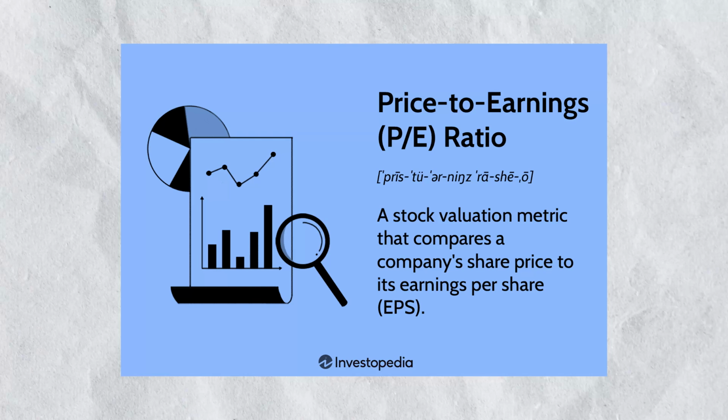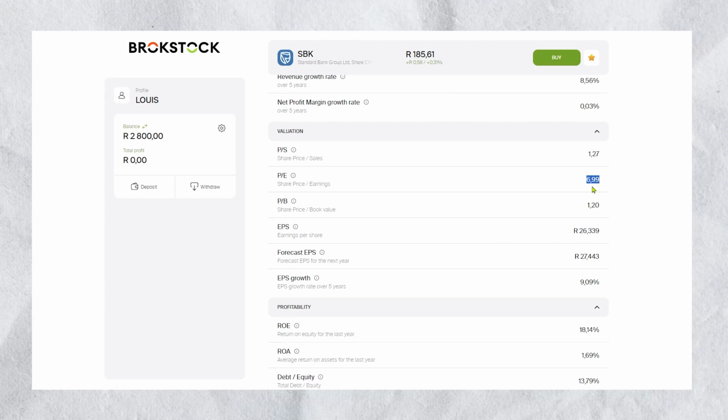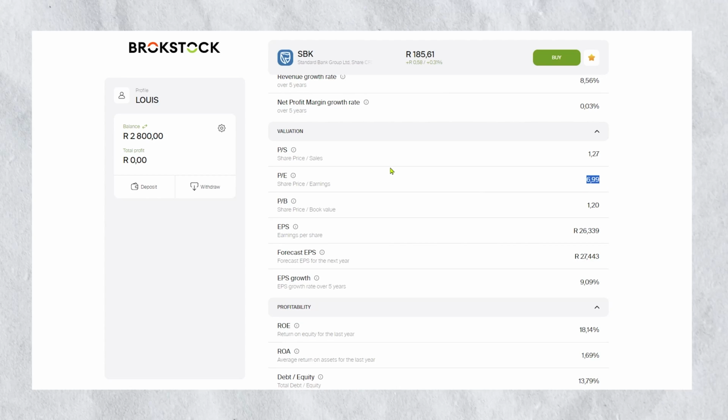You've probably heard of the saying PE ratio, and this is a simple metric you use to compare one company with another company. Generally, a PE ratio below 15 might be an indication that it's an undervalued company, but it's important to compare apples with apples. We can't compare the PE ratio of a banking stock with something like a high growth tech stock. Obviously, that just doesn't make sense. For example, Standard Bank has a PE ratio of 6.99, or let's make it 7, and something like Nvidia or AMD has a very high PE ratio. So you obviously need to compare stocks in the same industry.